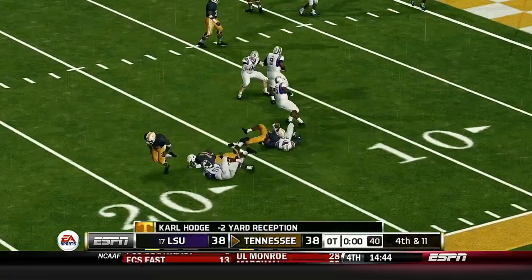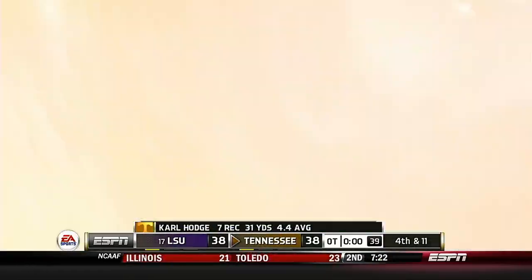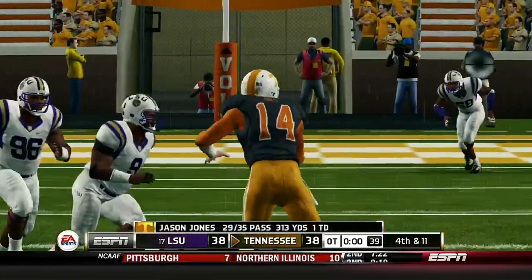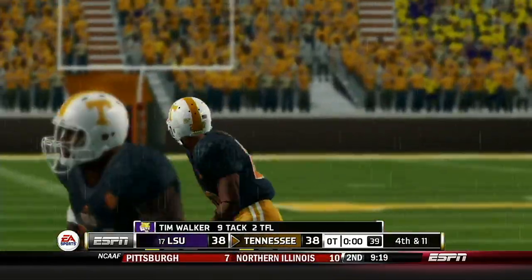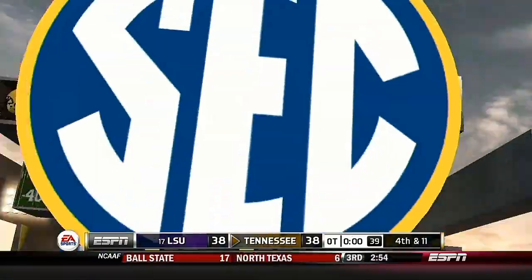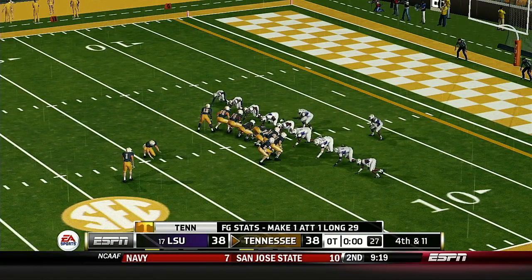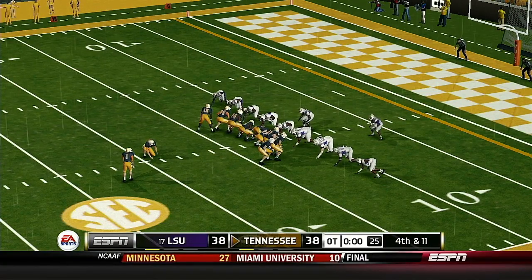Trying to set up a little screen, gets it to his tailback, and he hits him hard at the 12-yard line. That's a loss of 1 yard on the play. Fourth down. And the kicker comes out to try to put 3 points on the board here in overtime.